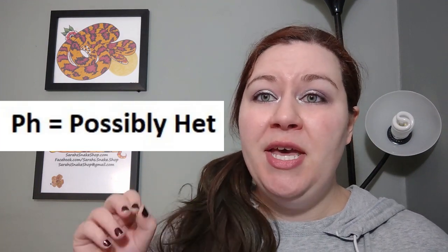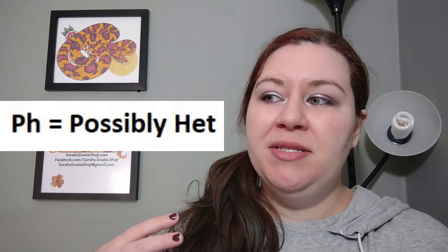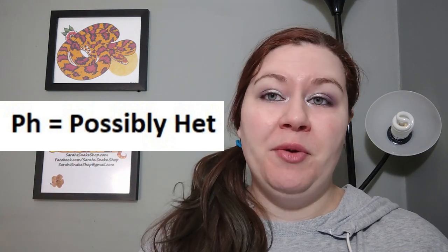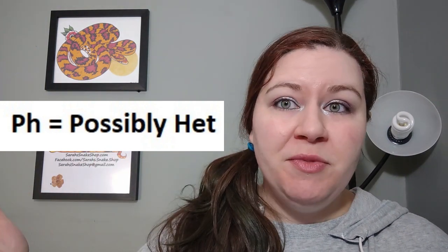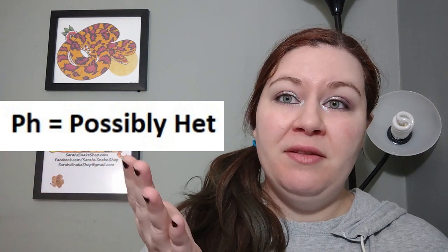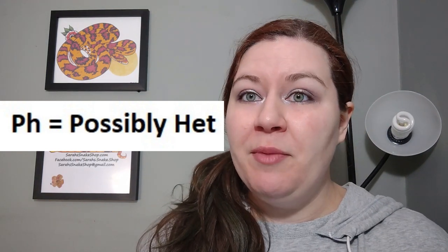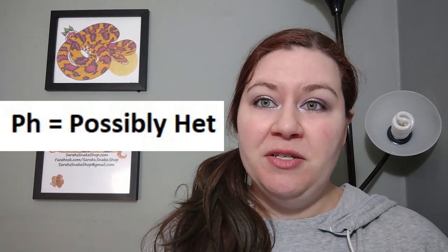Likewise, you'll also see PH a lot. You'll see something like PH AML or PH annery. PH actually stands for possibly het. That means there's a chance that it inherited it from one parent, but we're not 100% sure if it inherited it from one parent or not. It's possible that one parent was also het for that gene mutation, and there's a 50% chance that it'll pass that gene mutation along. So if a parent was het AML, then the child snake is going to have a 50% chance of possibly carrying that mutation. And so they just say possibly het, meaning there is a possibility that this gene mutation is in this snake from one parent.